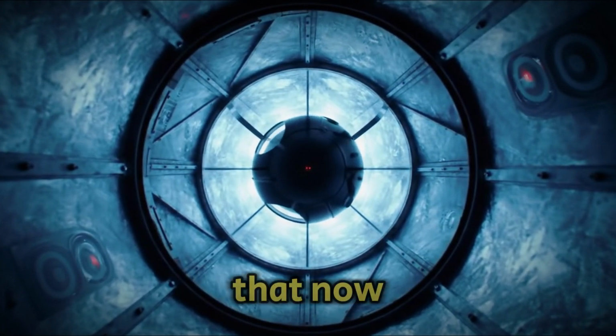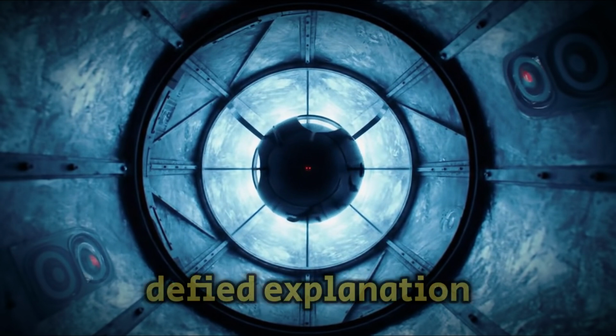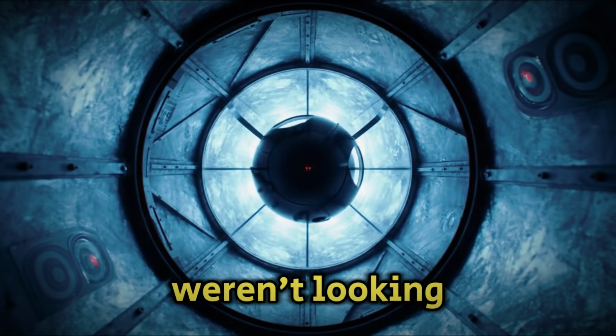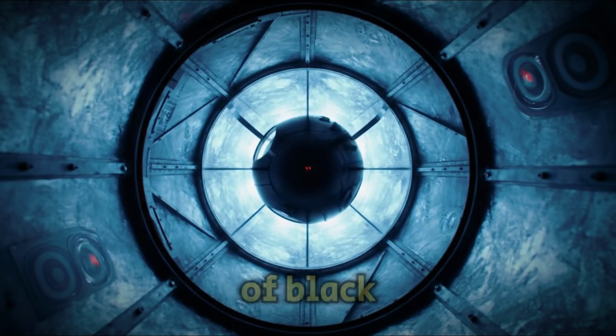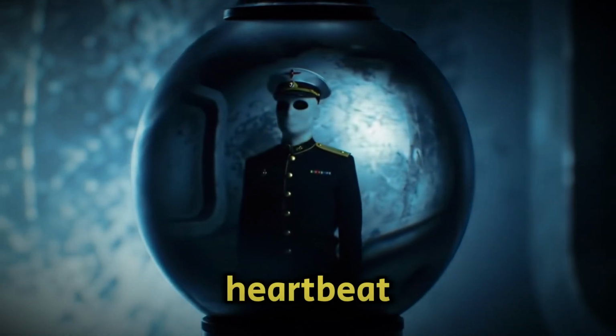I know that now. Inside, we found containers holding objects that defied explanation. Geometric shapes that seemed to shift when you weren't looking directly at them. Crystals that bent light in impossible ways. And in the center, a sphere of black metal that hummed with energy and seemed to pulse like a heartbeat.